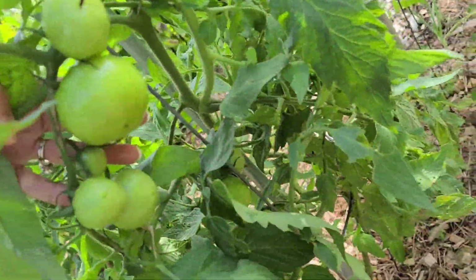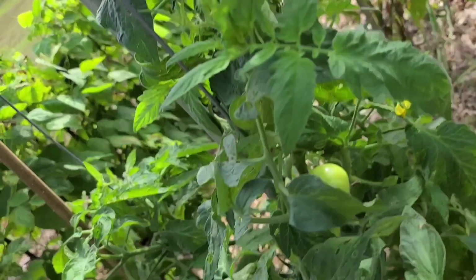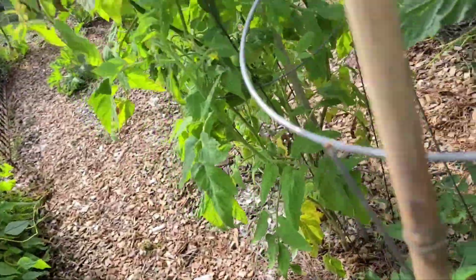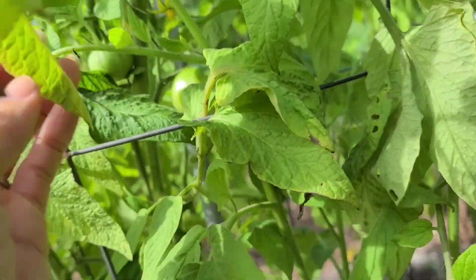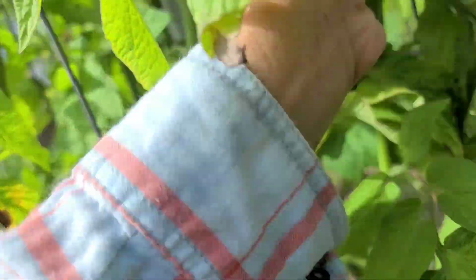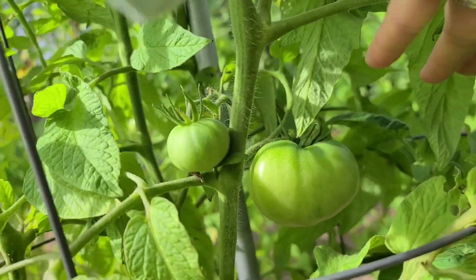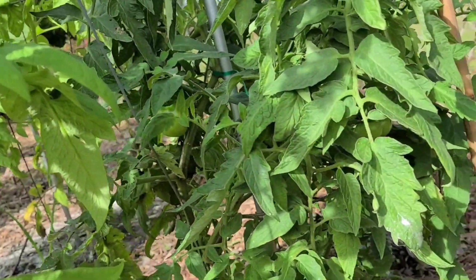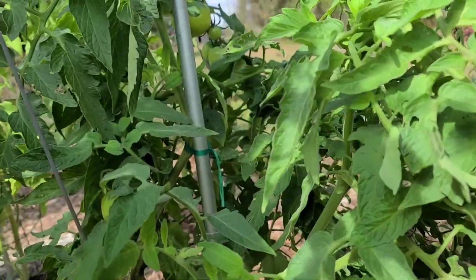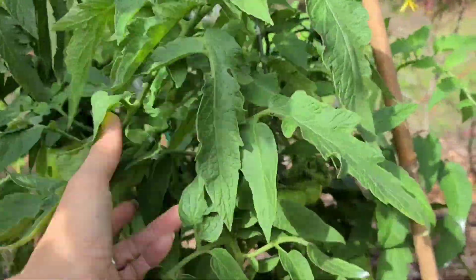Look at all those beautiful tomatoes. This has absolutely been the best year growing tomatoes for me. I'm getting a wonderful fruit production. All my leaves and plants are looking just perfect compared to some years.